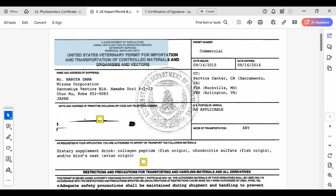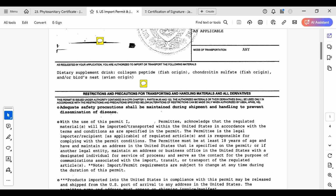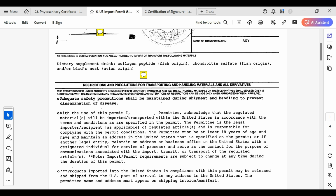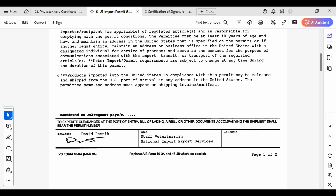issued an import certificate like this, issued by the US Department of Agriculture, and they require you to obtain an export quarantine certificate from Japan, and the product contains animal derived ingredients, in this case fish origin. Like you can see here, some products contain animal derived ingredients from fish, or from some species of birds. Those are animals, and therefore the United States requires sometimes the issuance of an animal quarantine certificate.